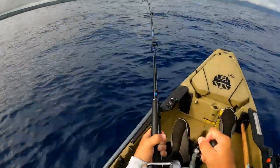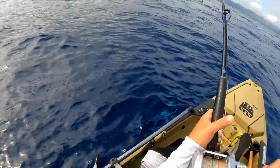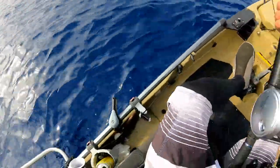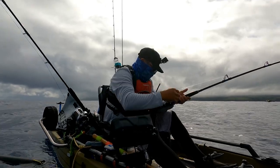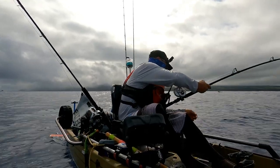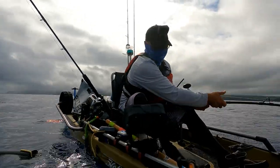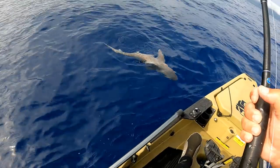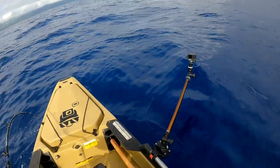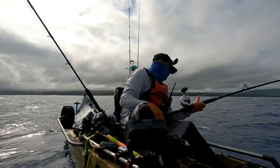Oh, this reel made short work of this shark, man. Way easier fight than on the spinner. Just horse this guy right up. Oh, where's my knife? Oh, there it is. Oh! Bastard.